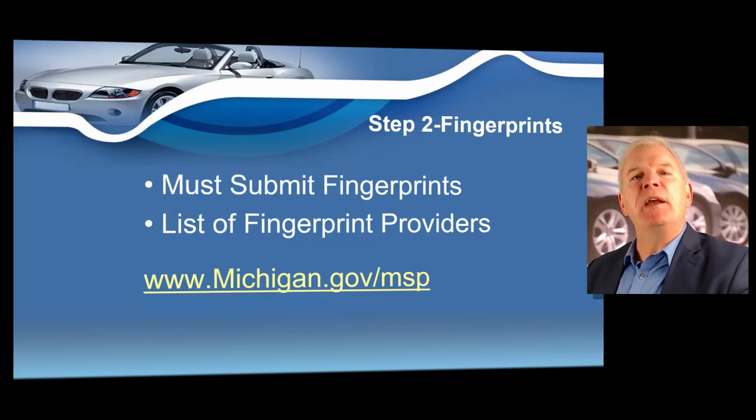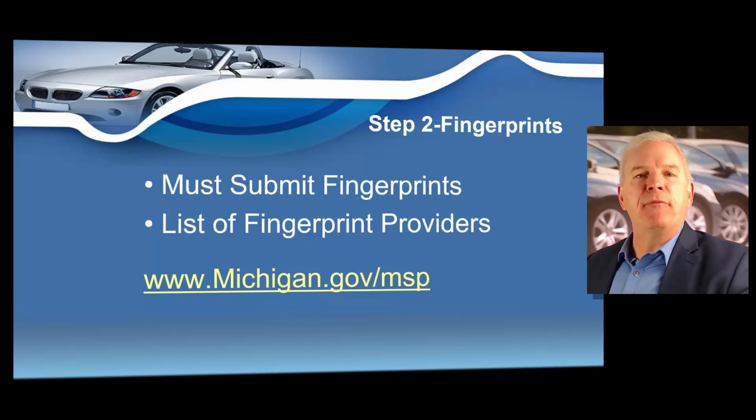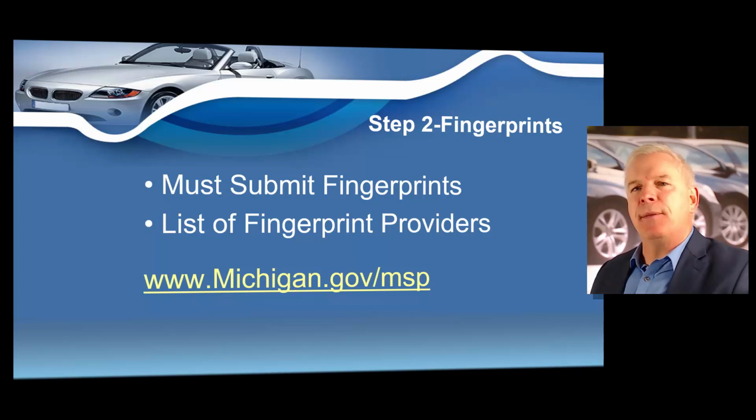Step number 2, fingerprints. You must be fingerprinted before you can apply for your Michigan dealer's license. The state of Michigan is going to require dealers to be of a higher level of ethical standard than the average person walking down the street, because very soon you're going to have oversight over very large financial transactions. Most of the vehicles you sell with your Michigan dealer's license will be worth several thousands of dollars. Before the state of Michigan gives you oversight on these very large financial transactions, they want to make sure that you never roll back odometers.